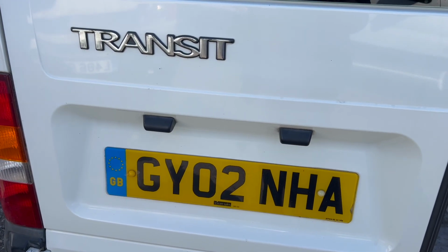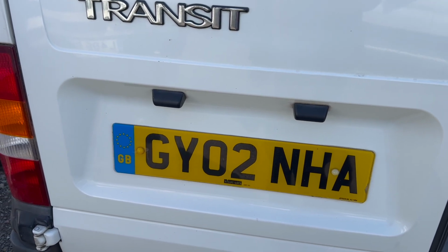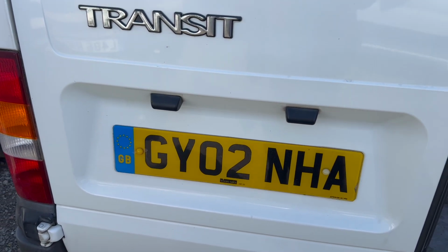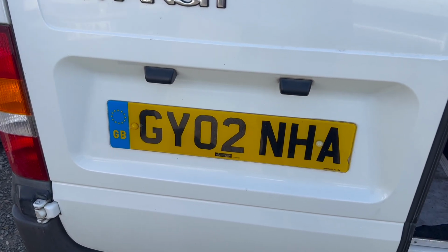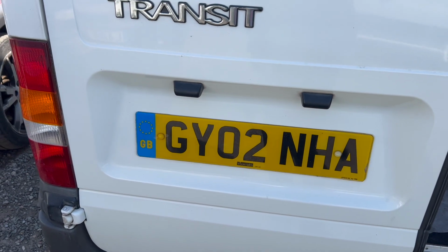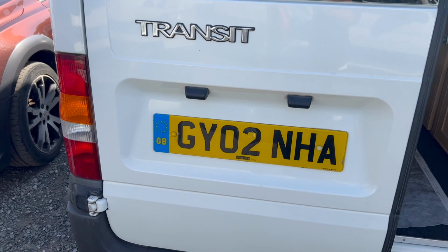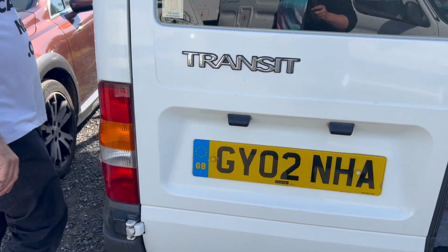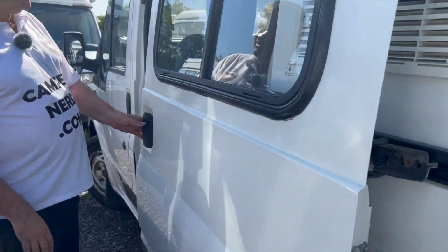It had a great MOT history, but I do remember it had just been MOT'd. So I had my man give his opinion. He said the last MOT man was being pedantic. So he's done a couple of the jobs and cleared one up, and I'm fairly sure it's either got a new MOT with no advisories or maybe just one minor advisory. I can't remember now, it's a month ago. Again, I'm happy to put my name to it. I'll deliver this anywhere in the United Kingdom.